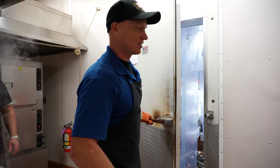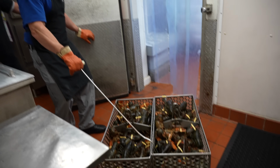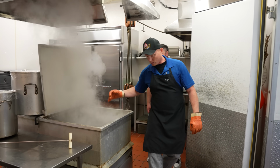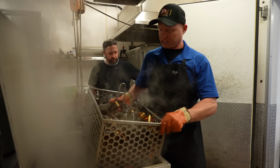All right, let's do it. So we're cooking our first batch of lobsters of the day going down. This is exciting. Look at them all. Now this open water's a full boil right now, right? Yes, it is. So we're gonna cook 120 pounds right now. Each basket is 60 pounds.